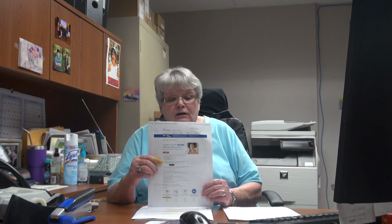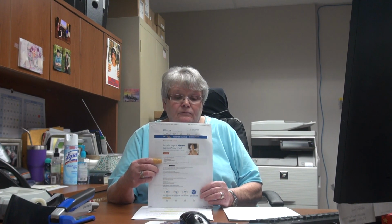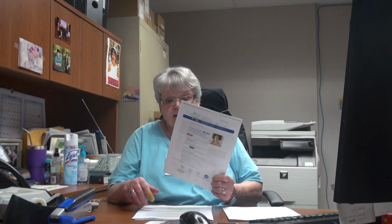There are a lot of employees who don't have checking accounts, and I didn't even know this. I've had one for so long that I didn't even know you had to have a credit check in order to get a checking account. A lot of employees are not able to do that, so what we do have available is money cards out there, and this is one from Walmart. So if you're interested in a money card and you don't have an account, you can always go to Walmart, and there's other places as well that have money cards available. So that is an option for you if you don't have a checking account.